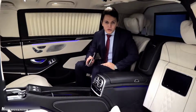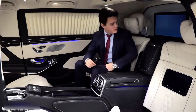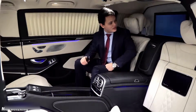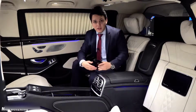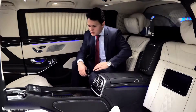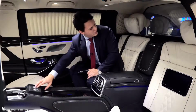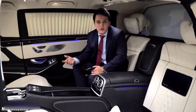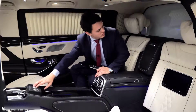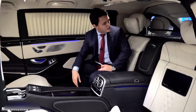The Pullman is available from 500,000 euros and up, but the Guard, it takes it to 1.4 million, excluding tax. And in case the driver is annoying you, you can easily make it less transparent. So I will just hit this button and you can't see him anymore. Great. You can also make it transparent and open the complete wall between the driver.